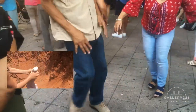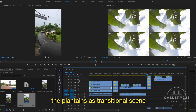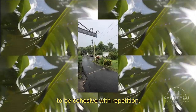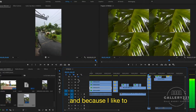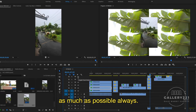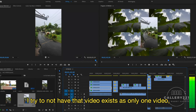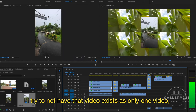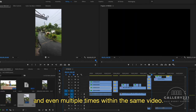Again, I am reusing the plantains as transitional scene to be cohesive with repetition. It's almost like a pattern that you can visually create. And because I like to utilize and reuse my footage as much as possible, whenever I make video, I try to not have that video exist as only one video, to use it in multiple places and multiple videos and even multiple times within the same video.